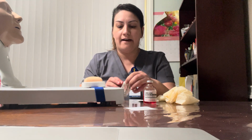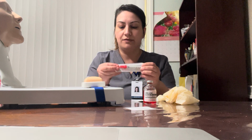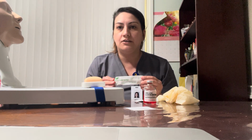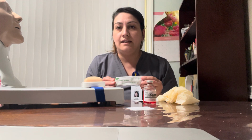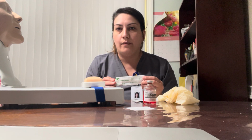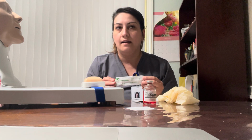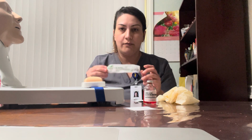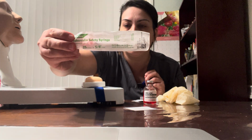And also I have my syringe and needle here, which is supposed to be for this injection, supposed to be 29 to 30 gauge and half inch needle, also milliliters, what I meant to say. And it's going to be a one milliliter syringe. But for this video, this is all that we had in our supplies. This is the one I'm going to be using today.